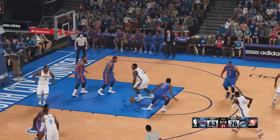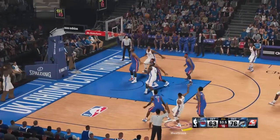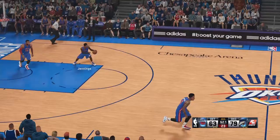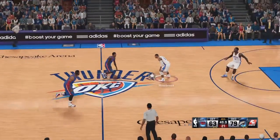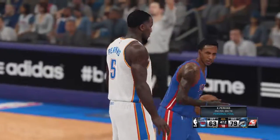Ibaka, the pass to Perkins. The kick out to Westbrook. A 3-ball. And again, Oklahoma City with the triple. Terrific job taking care of business in front of the home fans. And, Steve, I thought those home fans gave this team a big lift all game. A lot of positive energy in the building.